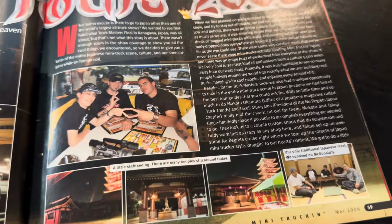Check out the front end on the left. Something a little crazy. Kind of reminds you of Josh Freeman's. This truck goes on to grace the cover. It was also on a cover of Truck Trends, which, we'll talk more about this truck, but it graces two covers, one here, of course.